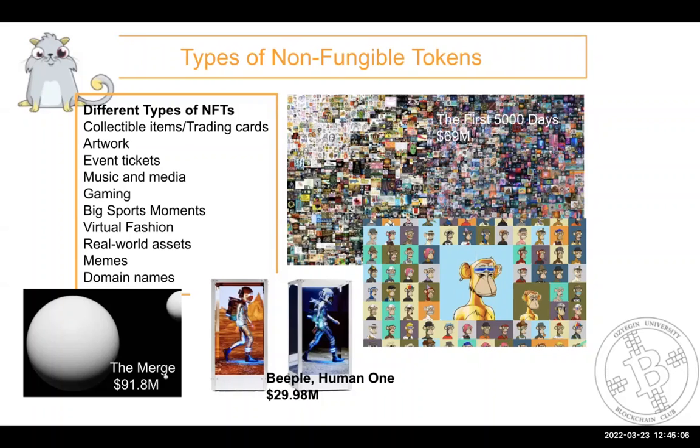But they just sell the rights to listen first, because it has its authenticity, right? It's the first book of that publisher, right? It has the value. There are a bunch of other types of NFTs, and there are a lot of markets such as fashion, real estate, domain names, media, and so on.